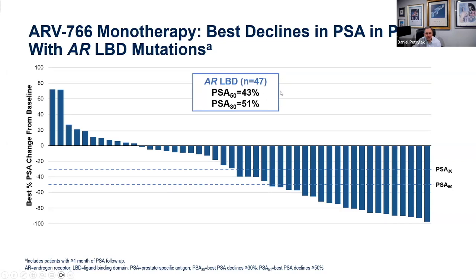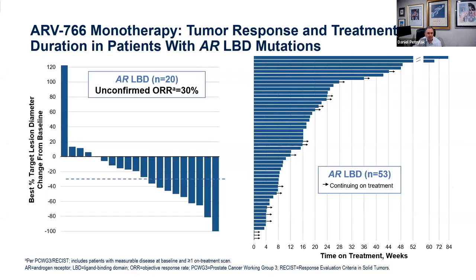So this is the 50% PSA decline plot. Overall, 43% of patients had at least a 50% PSA decline. Some were close to 100%, and 51% of patients had a 30% PSA decline overall. When we look at the responses, the objective response rate was 30%. Most of these responses are still ongoing, and we're still awaiting confirmation of 2. That's why we've said it's an unconfirmed response rate. So we're still awaiting confirmation by RECIST criteria.